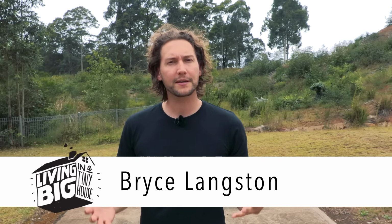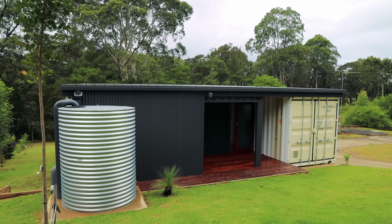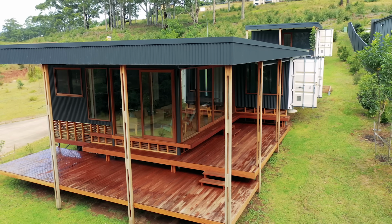One of the things that I really love about shipping container homes is the way that they can be scaled to meet the needs of those who are living within them. That is exactly the case with this small container home, which has been constructed from 4 shipping containers and designed to house 10 people.